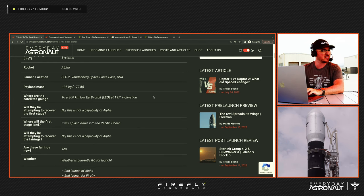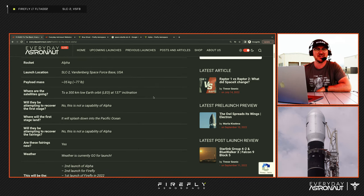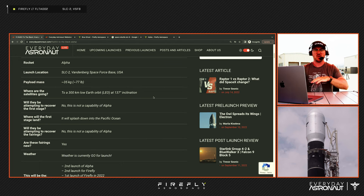The payload mass for this is about 35 kilograms is all. For a rocket that can take well more than 10 times that. The rocket can take over 1,000 kilograms to orbit. It's just taking up a small demonstration payload since today is a test flight. Today is a demonstration mission to prove out the capabilities of this vehicle. So they're taking it nice and easy on the rocket.